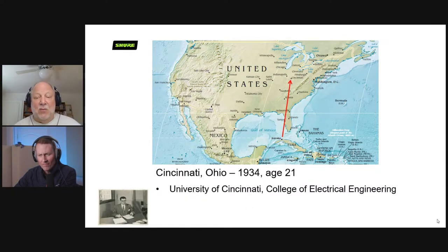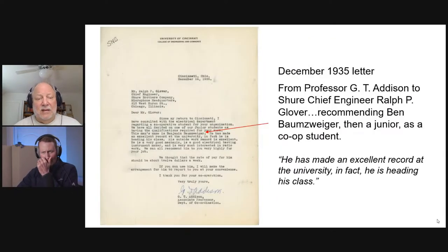Well, this wasn't enough for him. He wanted to get a full four-year degree, and so at age 21, he went to the University of Cincinnati to study to get an electrical engineering degree. Well, here is where fate took a turn.